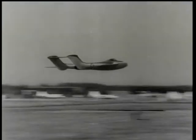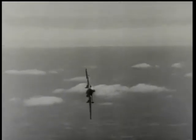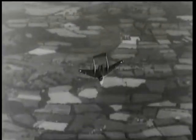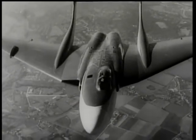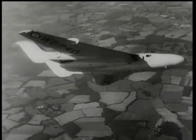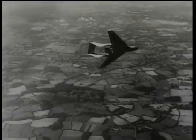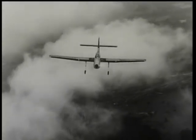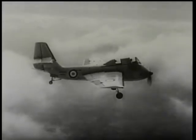The DH-110 is under development for the Royal Navy. Although not a newcomer to Farnborough, it's worth noting the maneuverability of this two-seater aeroplane, which has beaten the sound barrier with no trouble at all on numerous occasions. As a contrast, the Short Seamew, also in production for the Navy. A turboprop anti-submarine aircraft which can take off and land from small escort carriers.